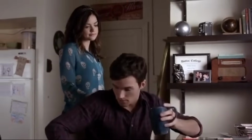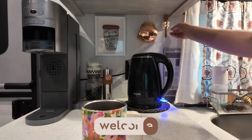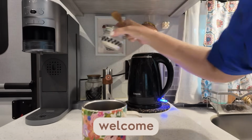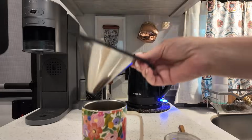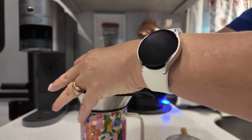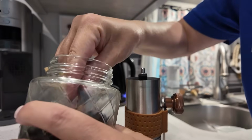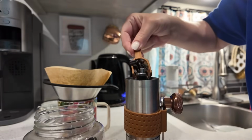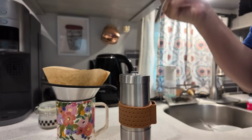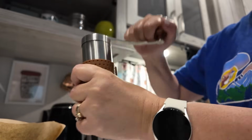Coffee solves everything. I always find it interesting to see how people make their coffee. We used to have a Keurig. I'm the only one who drinks coffee, but then I discovered the pour over method. It's delicious, and there's something kind of therapeutic about making your coffee that way. It's incredibly satisfying too.